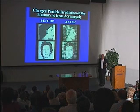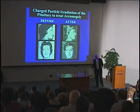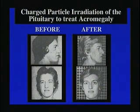And you won't believe this. The people that know about hairdos will question it, but get ready for this result. This was one of the first studies done in acromegaly. So acromegaly is known as gigantism. And you see what I mean about having doubts? Well, she changed the color of her hair and her hairdo.